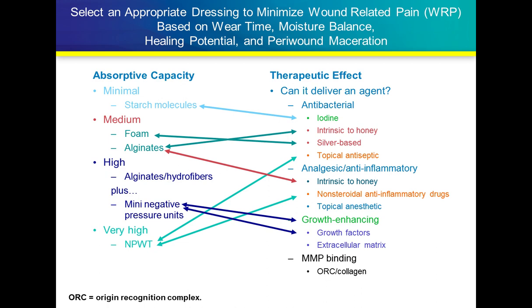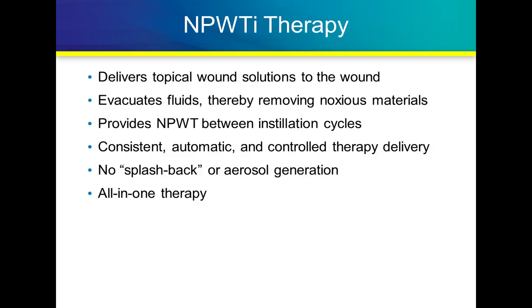So for us, negative pressure wound therapy with instillation allows us to deliver a topical solution, and this is a whole other conversation, but we have really looked at this as a way of delivering a topical antimicrobial that we can uniformly kill bacteria with. We're able to remove that fluid, and we don't mix that fluid with the rest of the patients in the room and other folks. We have the beneficial effects of negative pressure wound therapy, specifically microdeformation and macrodeformation, going on in the interim between our cleaning cycles. It's sort of all-in-one therapy for us.